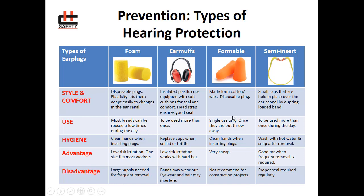When you look at the back of the foamable earplug box, it'll tell you that the sound level they are rated for is under 85 decibels. And of course, in construction, we're mostly dealing with sounds above 85 decibels. So this isn't always the best fit.